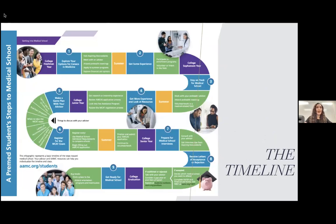So the path to medical school is very long. There's a lot of steps in between. So no matter where you are on your journey on this timeline, we hope to help you guys through the process. And I'm sorry if this is a repeat of information for any of you that might be a little bit closer to applying, and for any freshmen that are with us, hopefully this helps you plan out some things that can help strengthen your application and make you a competitive applicant.